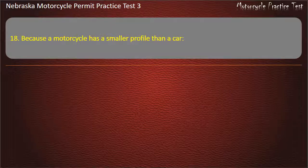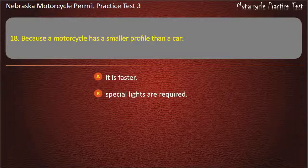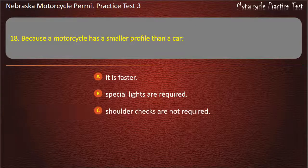Question 18. Because a motorcycle has a smaller profile than a car, it is faster. Special lights are required. Shoulder checks are not required. It is less visible. Answer. It is less visible.